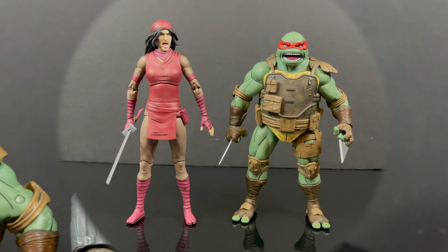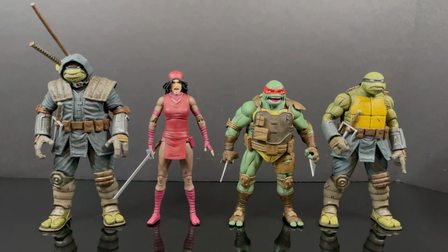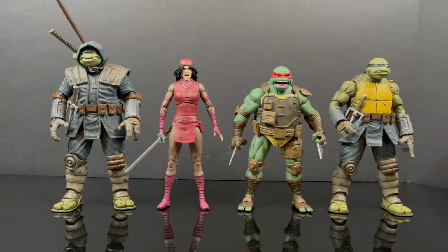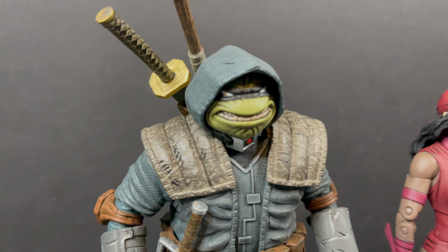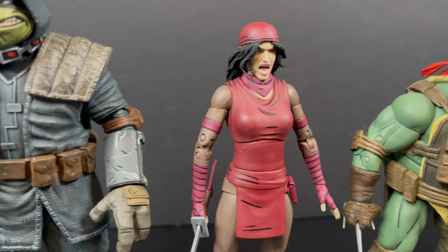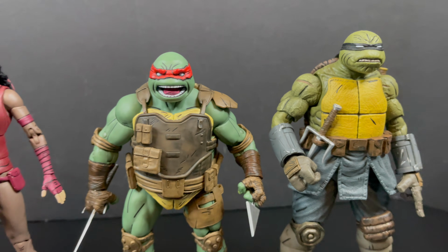Now, in terms of the Last Ronin, like I said, it's mostly been Michelangelo thus far. Various versions of Michelangelo, from his hooded look to his unhooded to his red, his black and white. You get the idea. Enough Michelangelos. We get it. It's nice to have two new characters for the old collection.